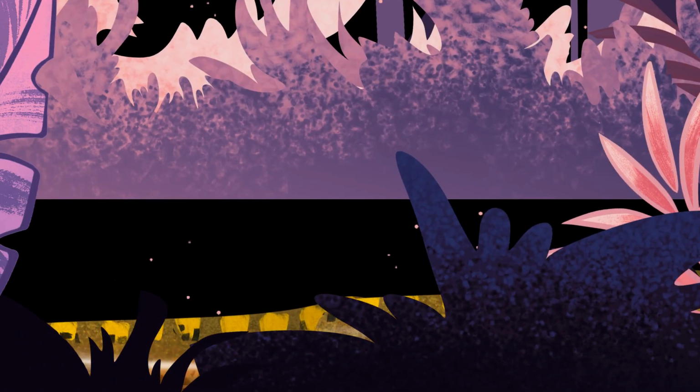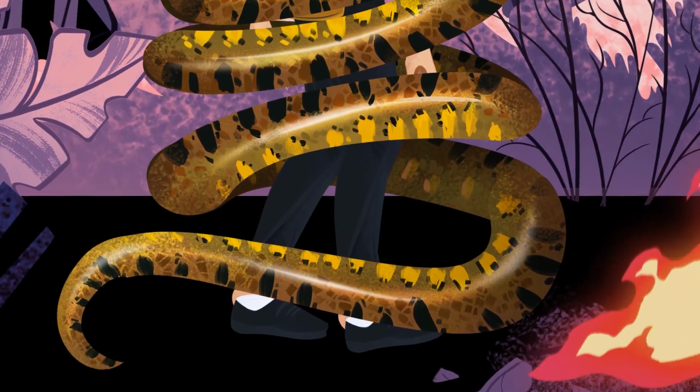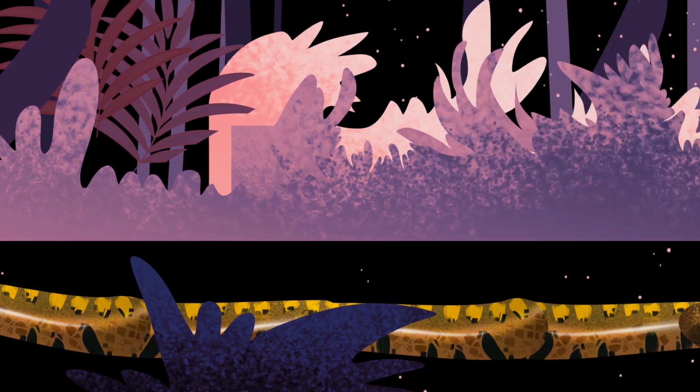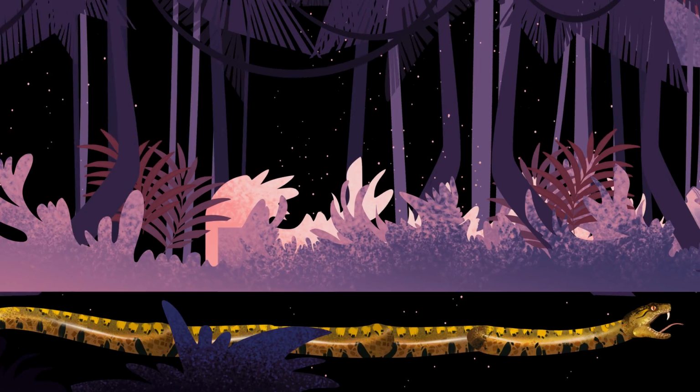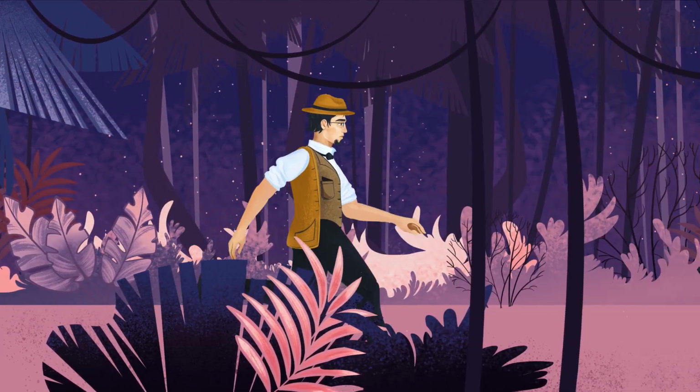Suddenly, you feel something slithering up next to you. You look down and see a massive green anaconda just about to constrict you. They are the heaviest snakes in the world and can grow up to 20 feet long and have a huge appetite. You get up and sprint your way out of there.